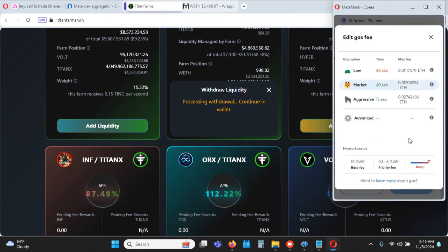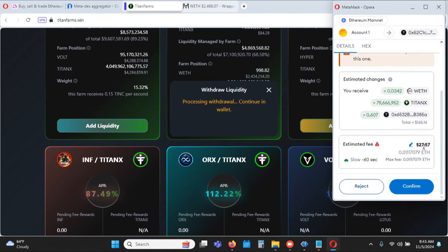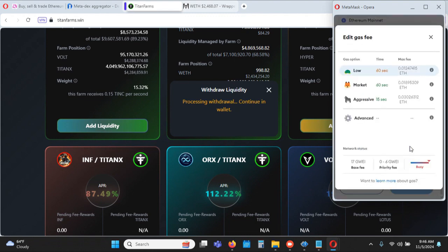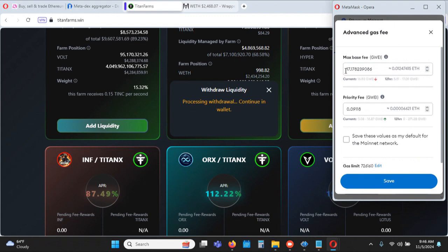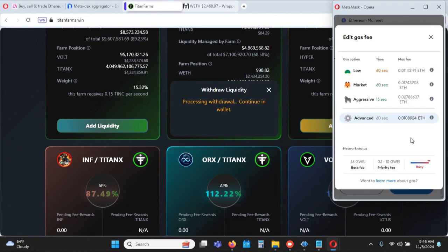So we have this edit button here, and we can set it to low, kind of see where we get to low. So it dropped from 30 something dollars to $27, and we notice that there's still a speed of about 60 seconds. Okay, so we're gonna change it again, and let's try to use an advanced mode. And right now the system is busy, and we'll drop that 17 way to, let's drop it to about 15, save that and see kind of what we're looking at. You know, that dropped it to $26, still within 60 seconds. Okay, let's try it just a little bit more.